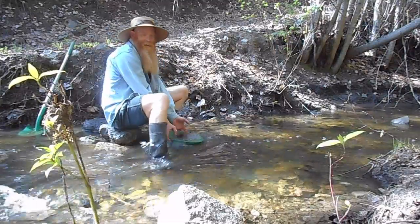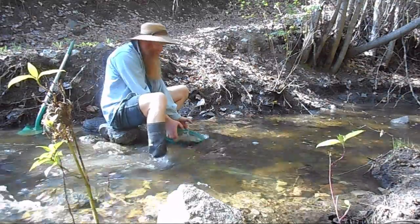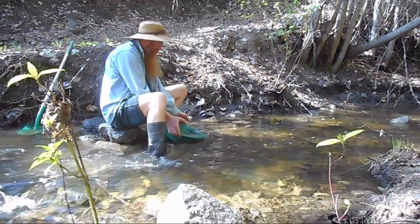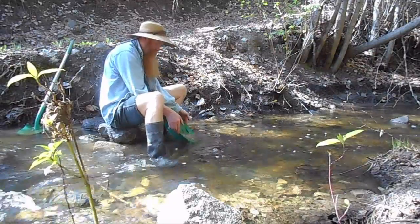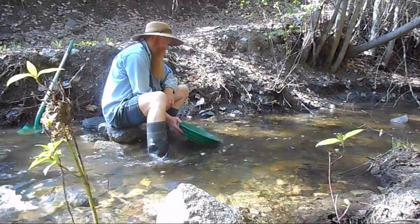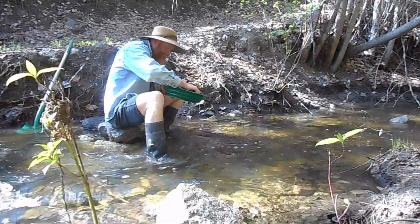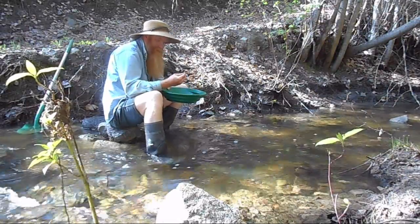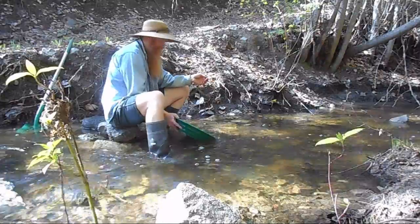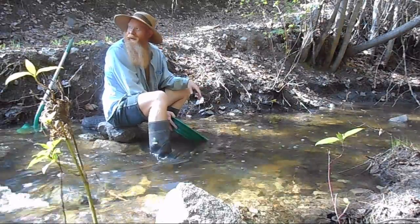Lots of copper here. Every second rock I look at has that green on it. And some of them almost like a metallic green. Nothing in that, but I was right out in the creek. Little nuggets of copper, green copper.